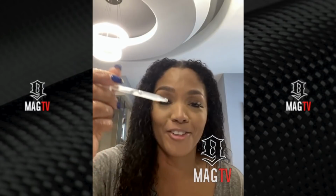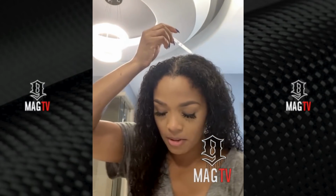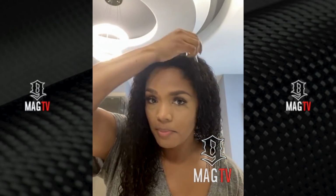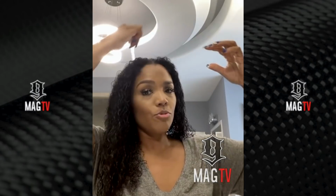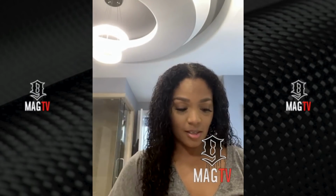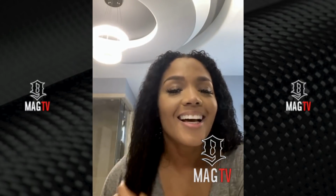But no, on the real note, y'all, stop laughing at me. I use this too, and this one is in this kind of bottle, and it has the little piece like this, and I put all of this through like this. So what am I gonna end up doing with this hair today, y'all? With all my products? Okay, so let me tell y'all what I be doing.